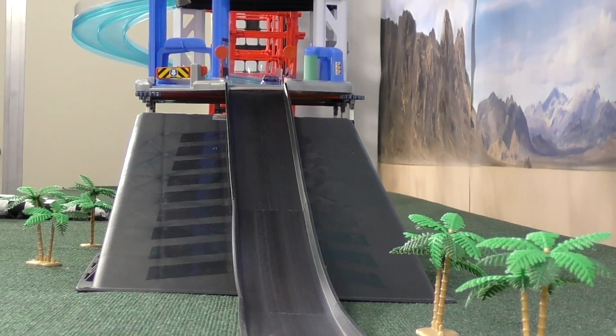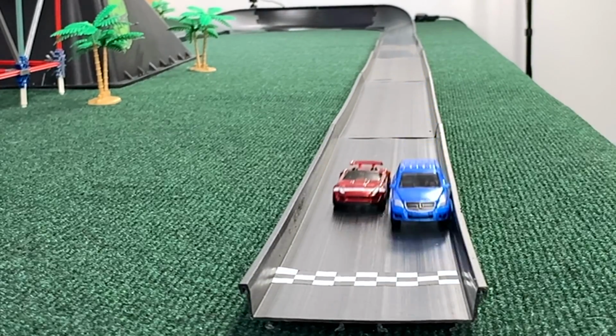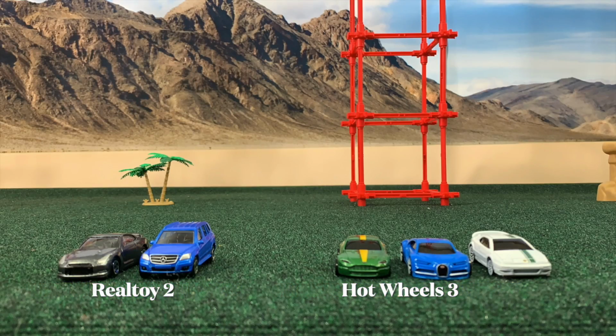Couple more track lengths, the Jaguar might have had that win. He had the higher speed there in the last couple of lengths, but it all went downhill as soon as the Benz was able to command the lead out of the final hairpin. That leaves Realtoy with 2 racers, Hot Wheels with 3, and the next round is incoming.